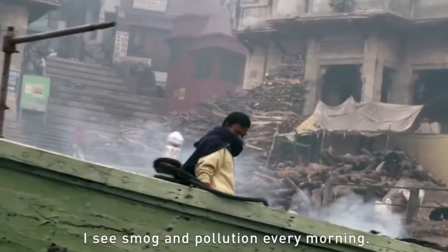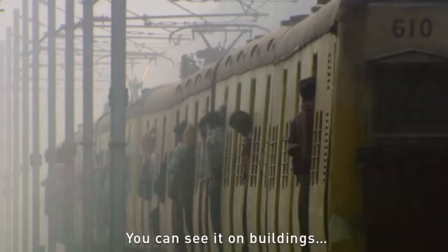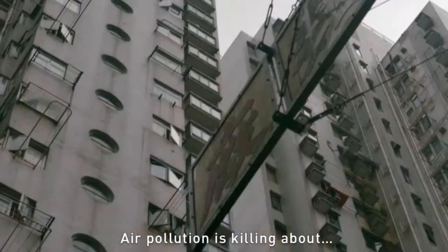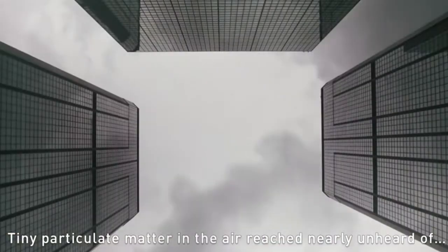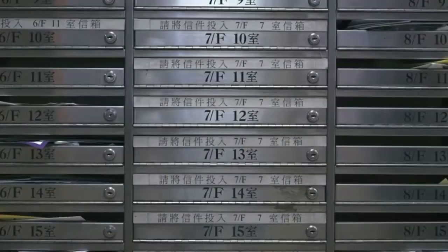I see smog and pollution every morning. You can see it on buildings. Air pollution is killing people, and tiny particulate matter in the air reaches nearly everyone. It's really hard to get fresh air.